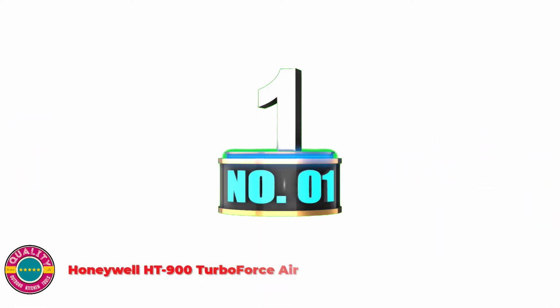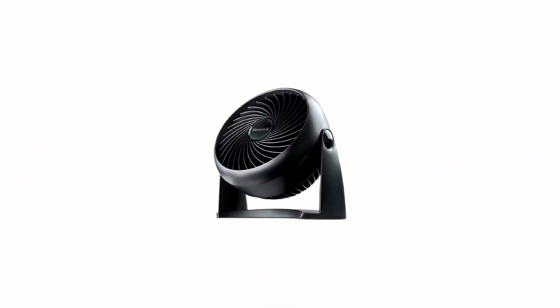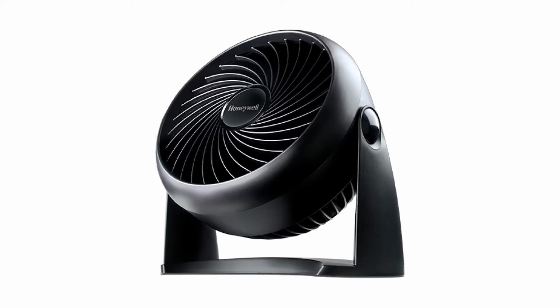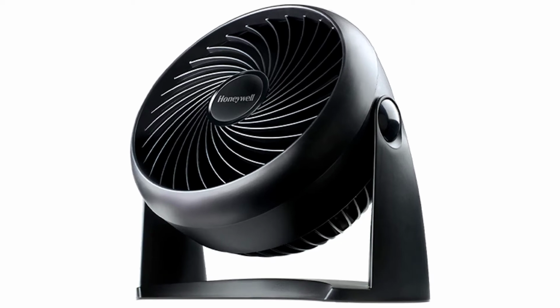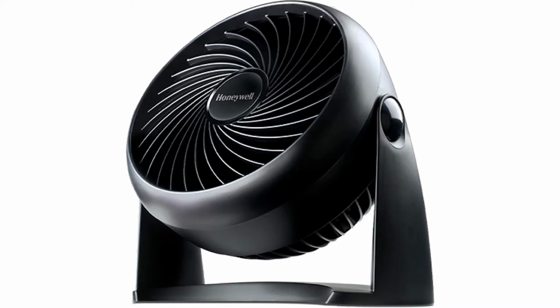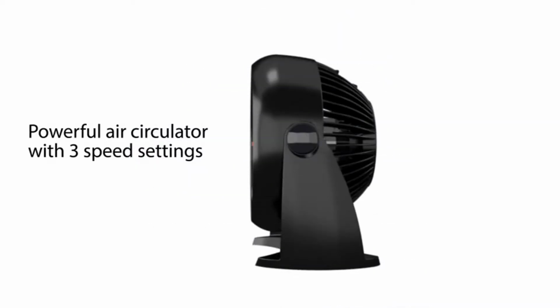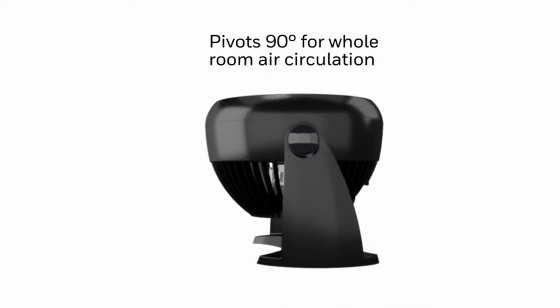Number 1. Honeywell HT900 Turbo Force Air. Honeywell's Turbo Force line of fans has an aerodynamic turbo design to maximize air motion, providing the ability for intense cooling or energy-saving air circulation. The benefit of a small fan with power you can really feel from 27 feet away.